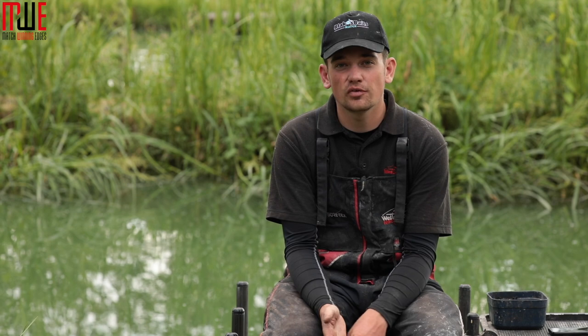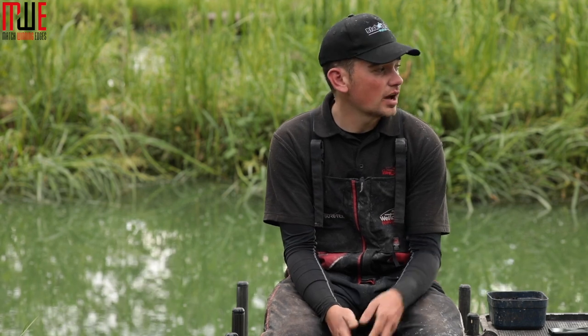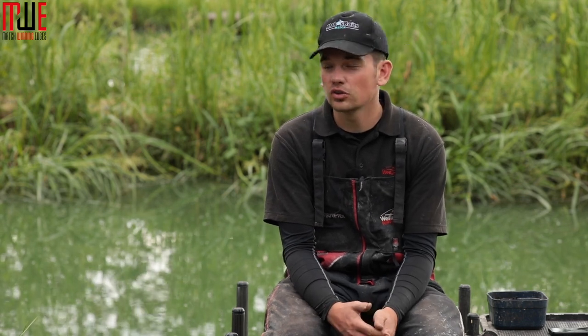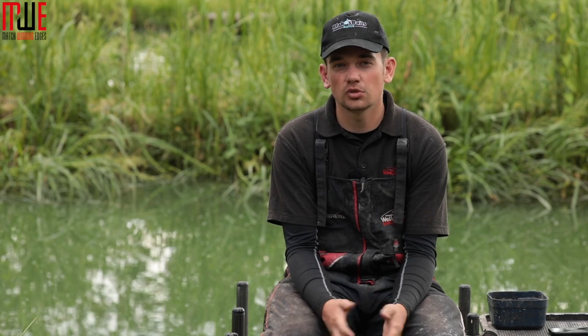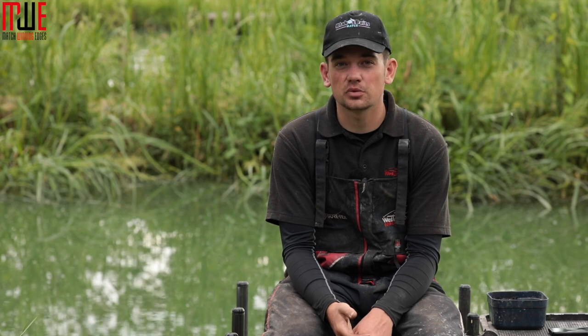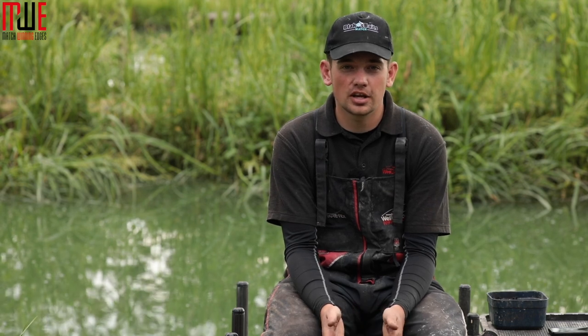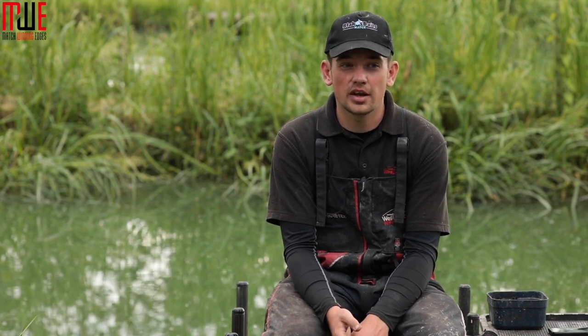Fingers crossed I can get another peg that gives myself a chance of pushing up into the overalls. I know there's a few lakes that are fishing quite difficult, like Top, Club and Jenny's. There's some low weights, but a lot of the other lakes, there's some good weight, 100 pound weights winning lakes and stuff. So there might be quite a few pegs that give yourself a chance of getting in the overall frame. So fingers crossed that it goes well tomorrow, and I'll catch up with you after the match tomorrow.